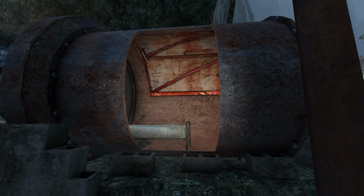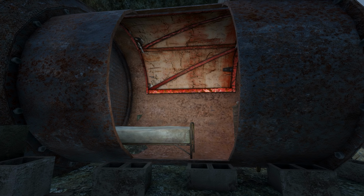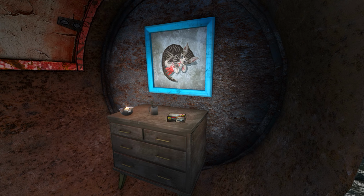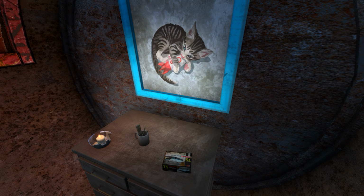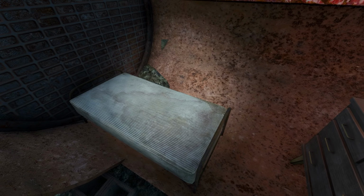This guy right here's got a cool little house. It's supported by some cinder blocks right here. It's in an old sewer pipe. So he's got personal possessions. Very rare for a prison. He's robbed somebody for those or had them smuggled in.